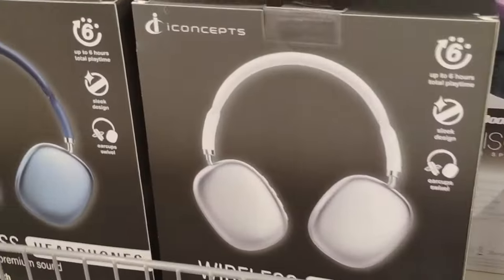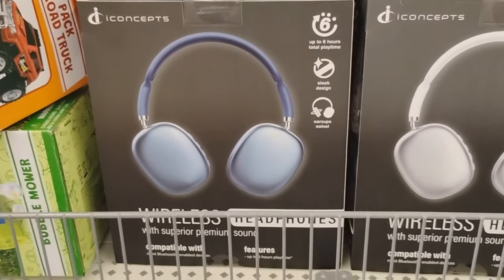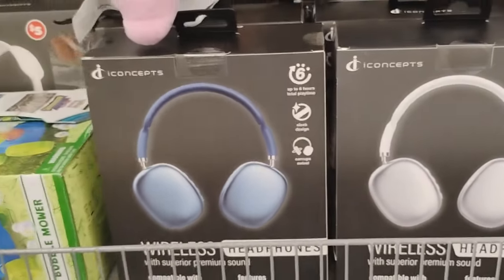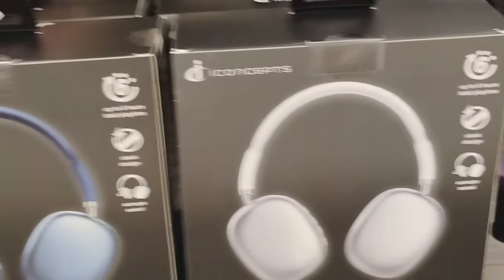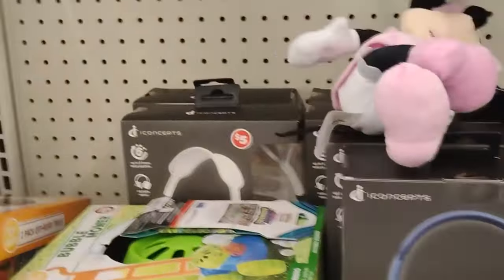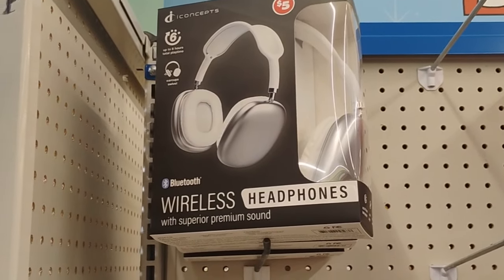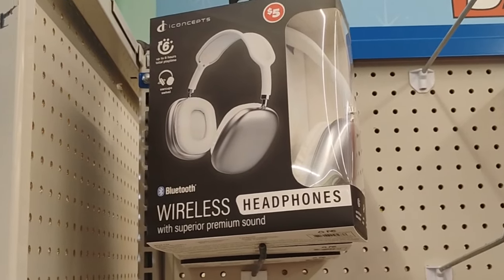Okay, and then they also had brought back these wireless headphones, which come in multiple colors. So they come in white, blue, and also silver. And the headphones along with the disco LED speaker, that is $5. And then they have some more wireless headphones. Those look kind of different than the ones at the bottom.